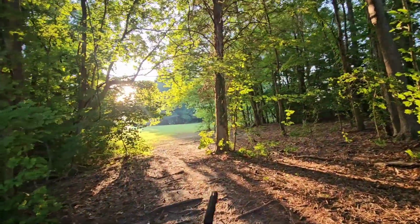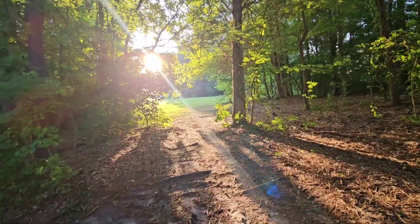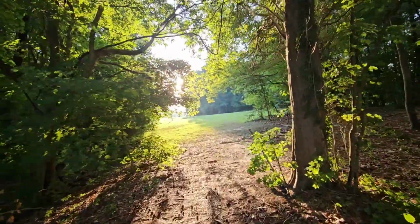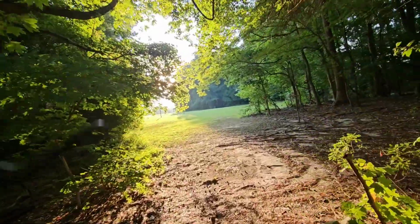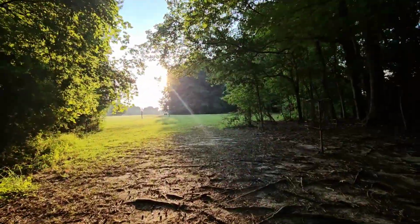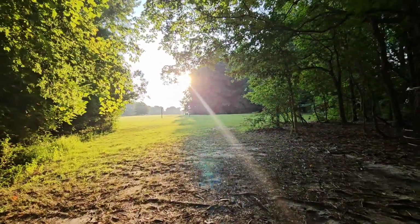Now through this clearing, there used to be a, let me just show you, a volleyball net. So the spokes are up, rather the two large beams are up. However, there's no net anymore.